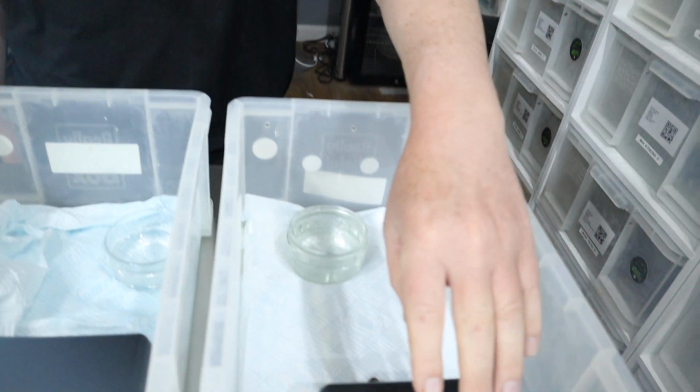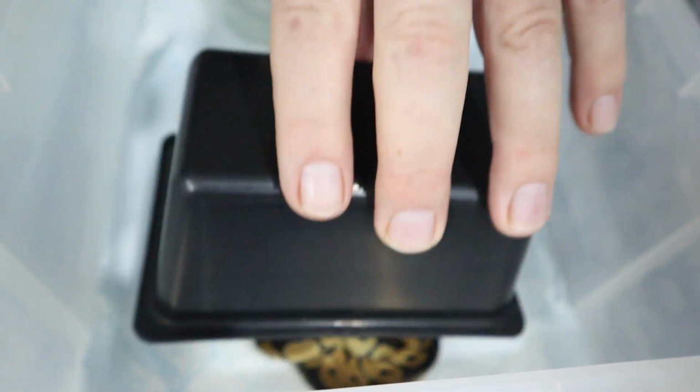I've set them up in racks, Jared, while you were away this weekend. They all shed out nicely. They all look like they're in perfectly good shape. They average 72 to 73 grams each, so nice healthy animals. Let's have a look at the first one here, which could be a gravel clown.